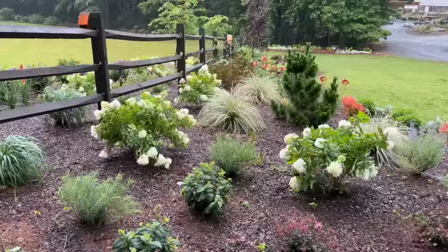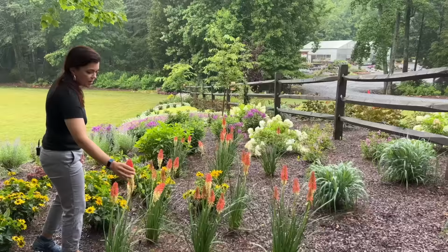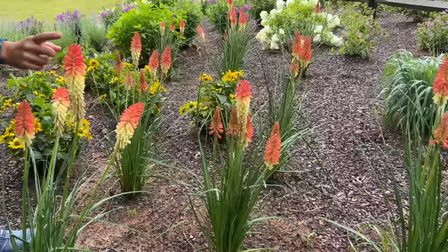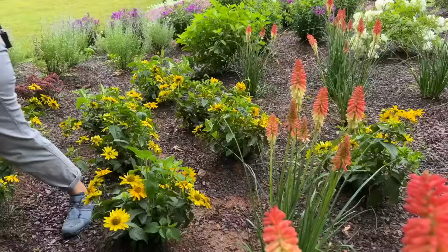But just really quickly, right through here, on this bed, this is the Nepeta. This is the Rocket's Red Glare, still part of that Pyromania series from Proven Winners, but it has a nice red to yellow ombre effect on it. So these are your older blooms. The new blooms come out nice and red, and then they will fade to a nice soft creamy yellow.